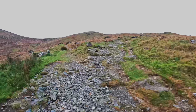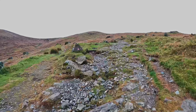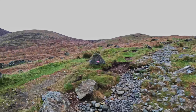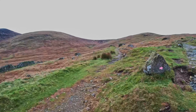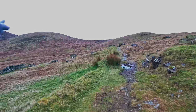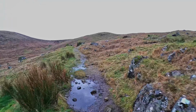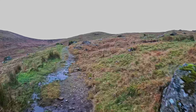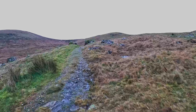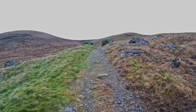Coming up to the first wee fork. I don't know, the pink trail says this way, but I'm not sure what that is. We're all heading up that way. Haven't a clue. I think we're heading this way. Maybe that's to go up round the ridge. Possibly. Not sure. We'll keep heading this way and see where it takes us.